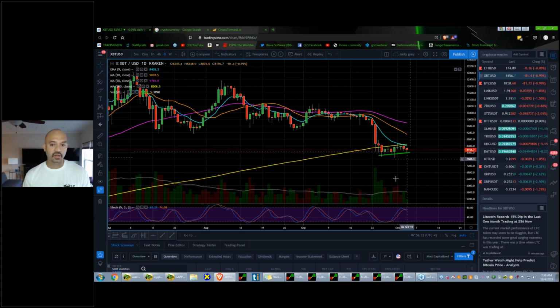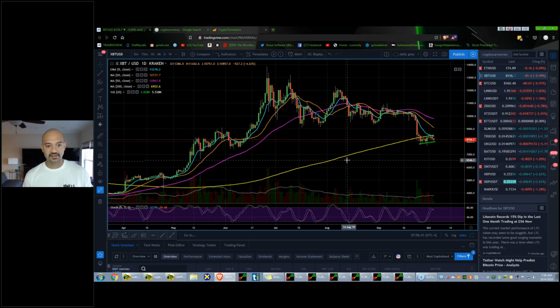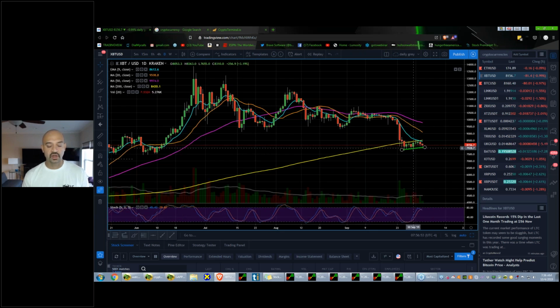If we break and hold under this 8,000-ish zone, I think that's going to give us the impetus to get back into this 6,500 to 7,000 zone. It doesn't mean it has to. Now, if we break over the 9 and the 200, then we'll probably get back into this range between 9,400 and 10,000. Guys, Bitcoin is not trending right now.